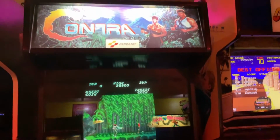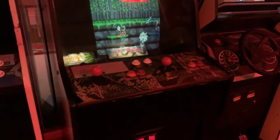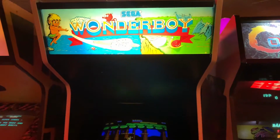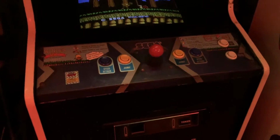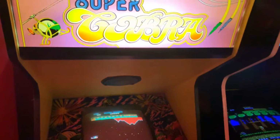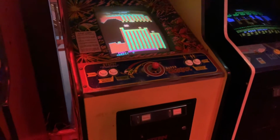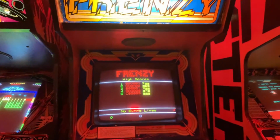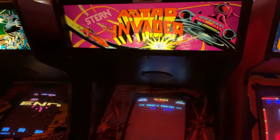And then most people's favorite, Contra from Konami from 1987. And a game I spent a ton of time on as a kid. This is Wonder Boy from SEGA from 1986. And right next to that we've got Stern's Super Cobra from 1981. Stern's Frenzy from 1982. And another Stern cabinet, Astro Invader from 1980.